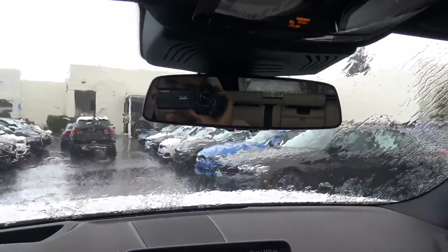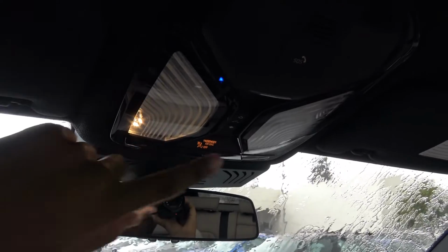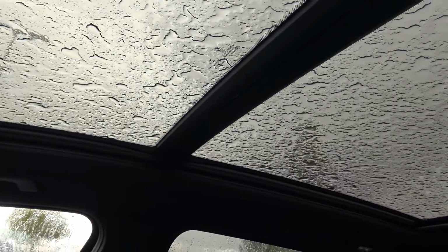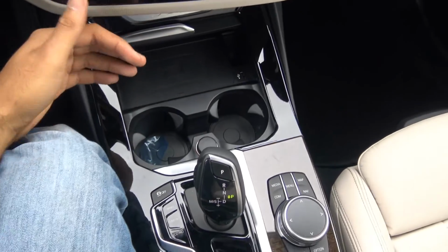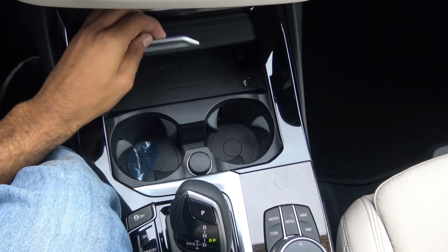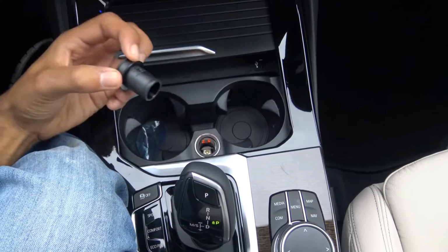Up here you have your automatic dimming rearview mirror with garage home link and LED map lights, as well as SOS Safety Connect and your controls to open up your panoramic sunroof, which certainly lets a lot of light into the cabin, makes it feel much more open and airy inside of here. We also do have dual cup holders and your USB charging port with your wireless charging pad, and you can cover this up if you would like. Also have your 12-volt power outlet too.